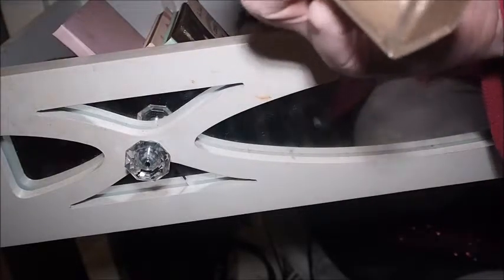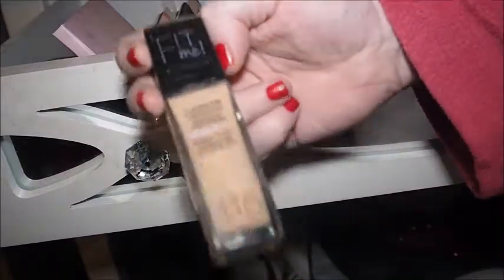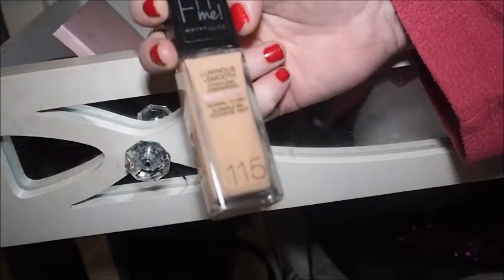Foundation wise, I've been using this, is it by Maybelline Fit Me Luminous and Smooth Foundation in the shade 115. So that's going back in my foundation drawer, because I didn't realise last time I did pull a foundation and I never used it. Concealers are going to stay, so I've got this Maybelline Fit Me.